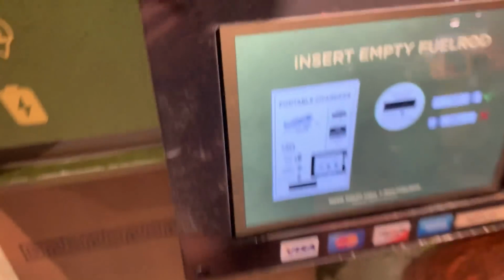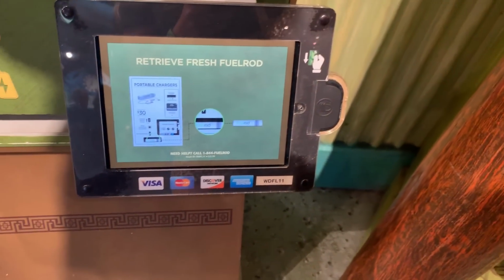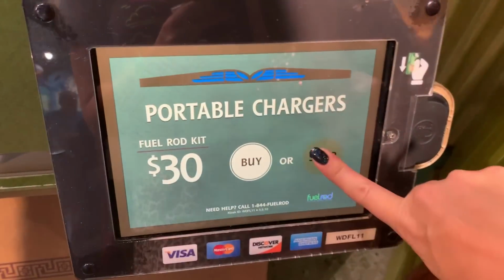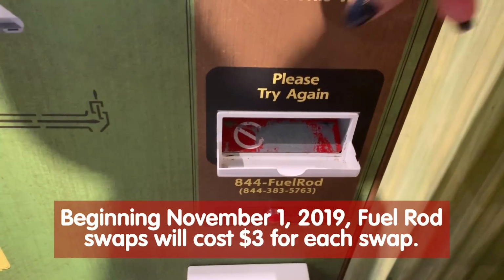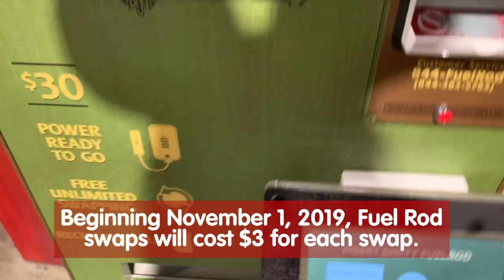Just a note, which I'm actually really bummed about, is that starting on November 1st of this year, fuel rod swap outs will no longer be free, and they'll be $3 each time you want to swap them out, which I'm very upset about.